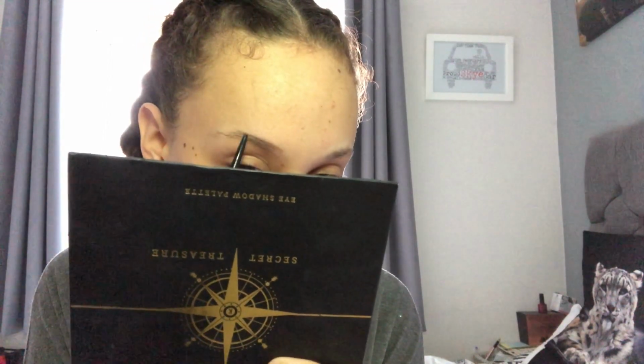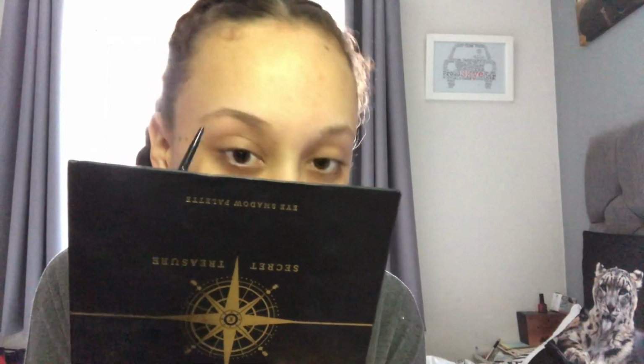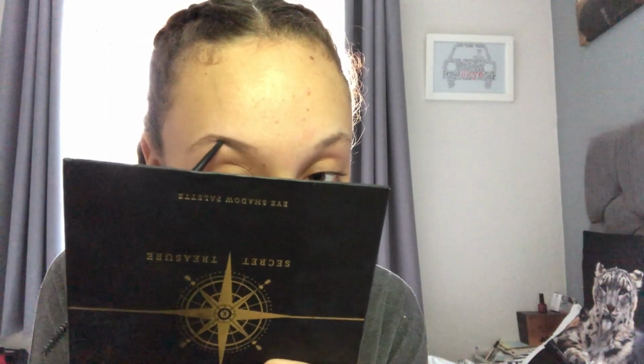with P. Louise base in Rima 2. I'm just using the mirror in my Cash Beauty Secret Treasure eyeshadow palette. So I'm just going to fill them both out and then I'll carve them afterwards.